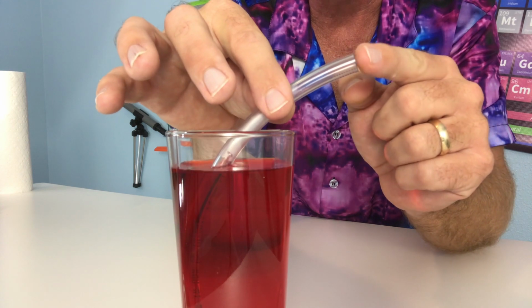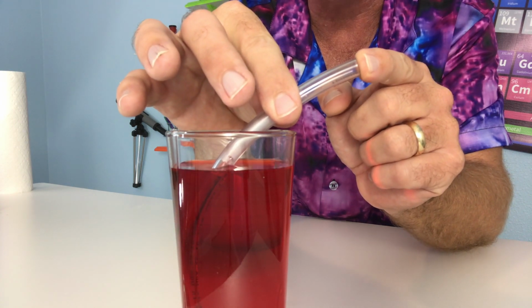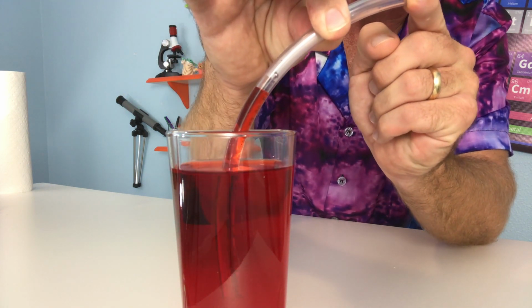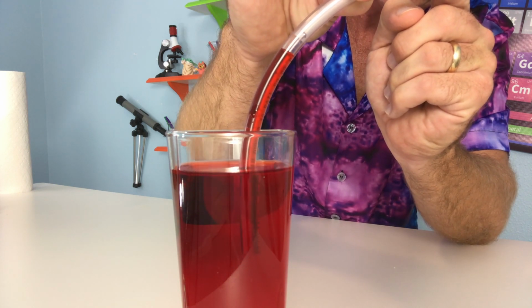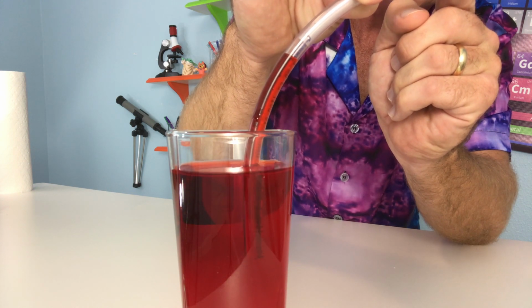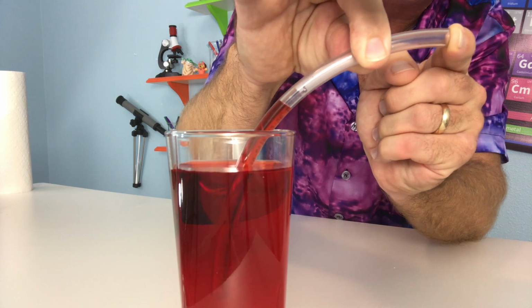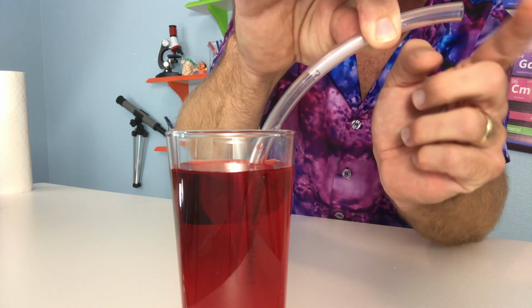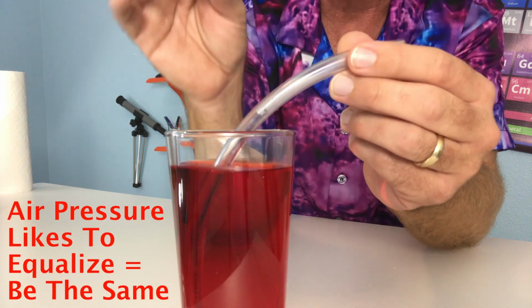Now if I put my finger over the end, the air pressure around us can't go into the straw and fill the space. So what happens is, it creates low air pressure. And that low air pressure won't let that fluid come out. It doesn't fill that tube with air to equalize the pressure. But if I remove my finger, like you saw, watch. I move it, and it does that because the air pressure equalizes. Okay?